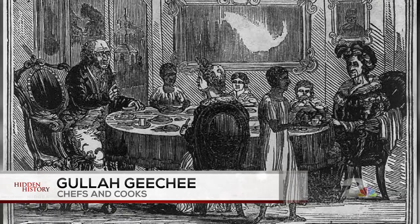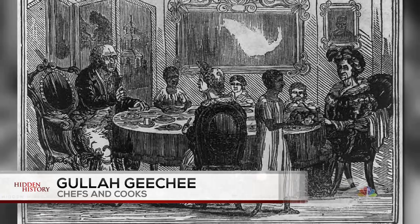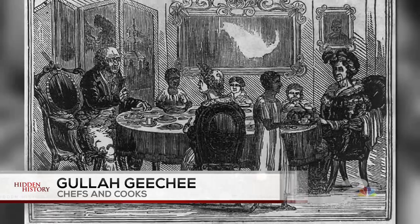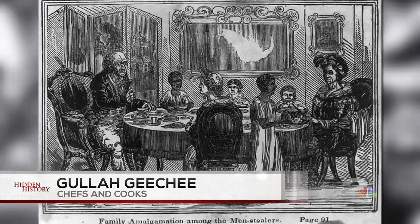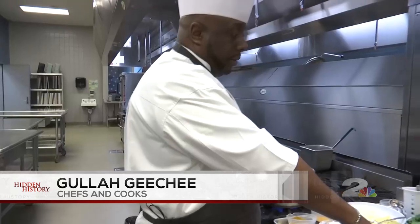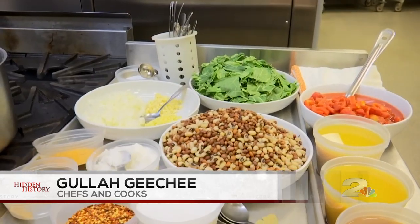So there's stories of this thing called the whistling walk, where enslaved people would come from a main kitchen and they would be carrying food in their hand. And as they're carrying this food in their hand, they have to whistle. The whistling, in the eyes of the slaveholder, means that because you're whistling, you don't have the time or you can't eat my food.